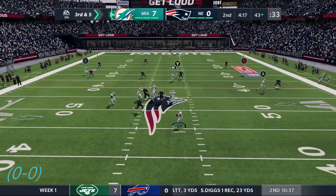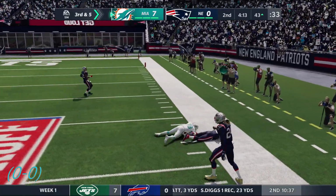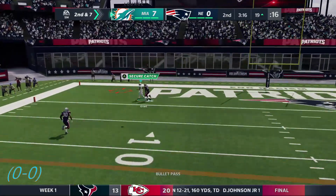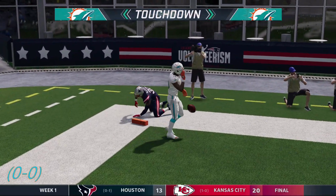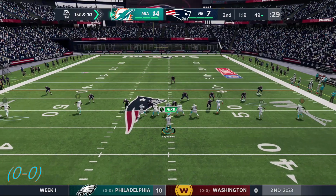Going to the air, Tagovailoa. It's complete to Grant. Throwing it well on this drive, and once again they show passing formation, showing the shotgun. He's got it. Touchdown, Dolphins. Jakeem Grant there to make.